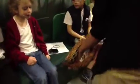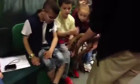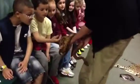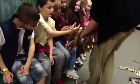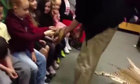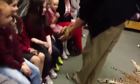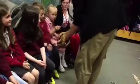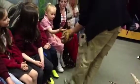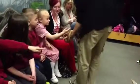There you go, he's flickering his tongue at you, he's having a nice smell. He's very muscly and strong, Stan. Stan's very, very tall as well when I wrap him. He's got me handcuffed.